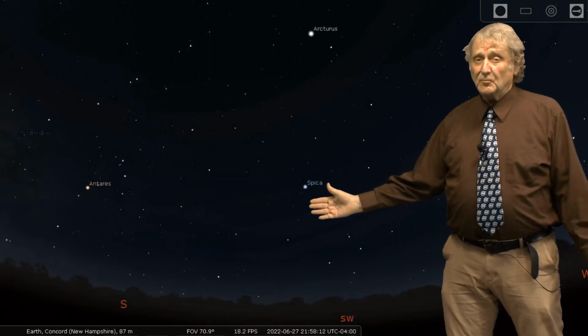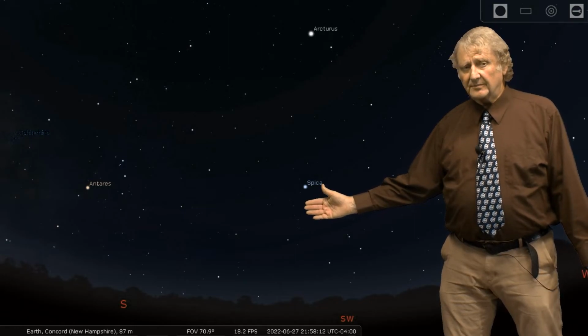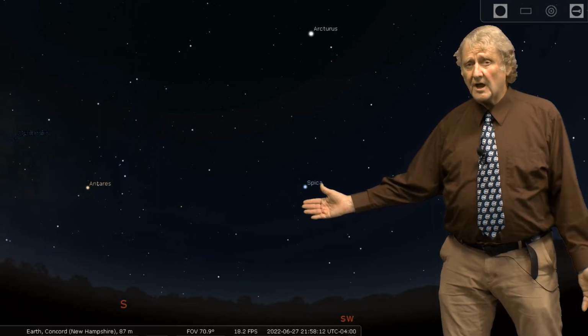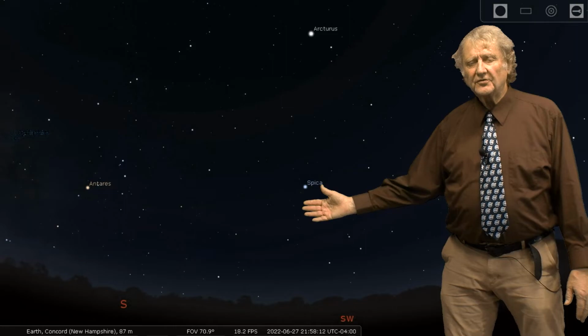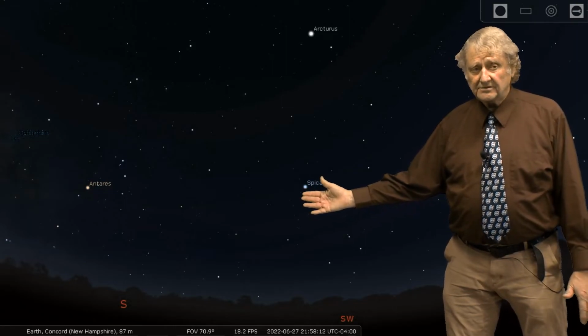Spica is a magnitude 1, so it's about 2.5 times dimmer than Arcturus, but it's a blue-white star, and it's just so beautiful to look at, again, through binoculars or a telescope or just naked eye. Take some time to notice stars have color, and it's just awesome.